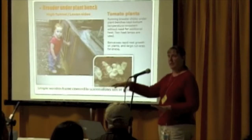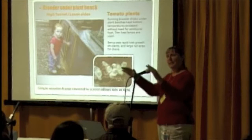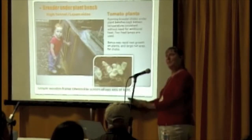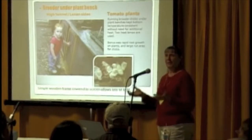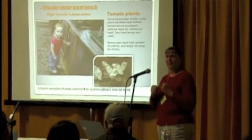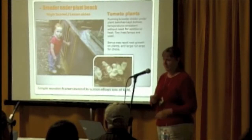And then they have two of the heat lamp lights suspended underneath. So the plants on top keep the chicks warm. The chicks' heat does the plants. And right away, I noticed that we had good root growth, my tomato plants particularly. They were just way ahead of anything that I'd ever grown before.